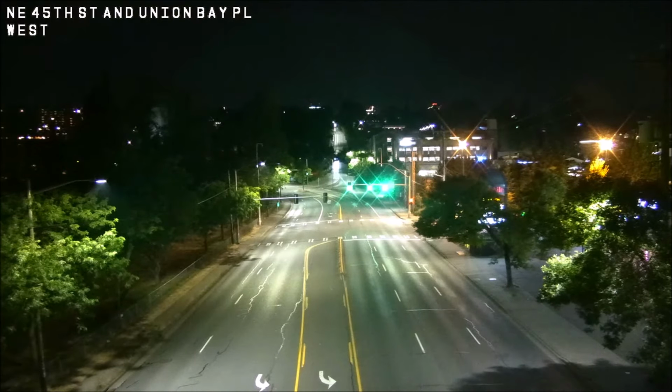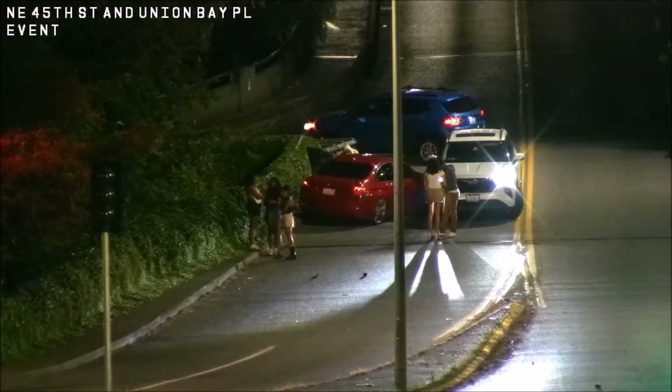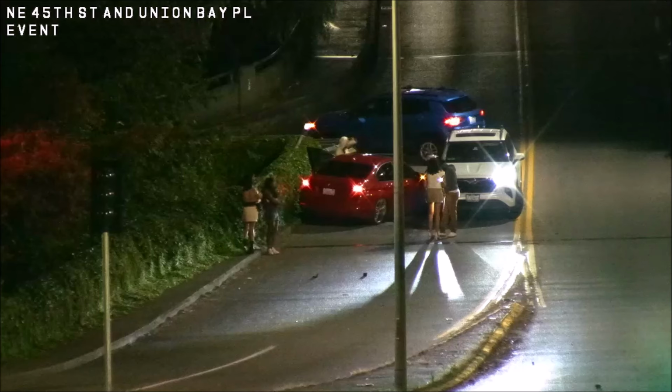Same spot, different night. This car is going even faster and traveling with no headlights on. Just insanely reckless behavior, and this time, in addition to the walls, they hit at least one other car as well. Again, shockingly reckless. And they're extremely lucky that nobody was killed or badly injured.